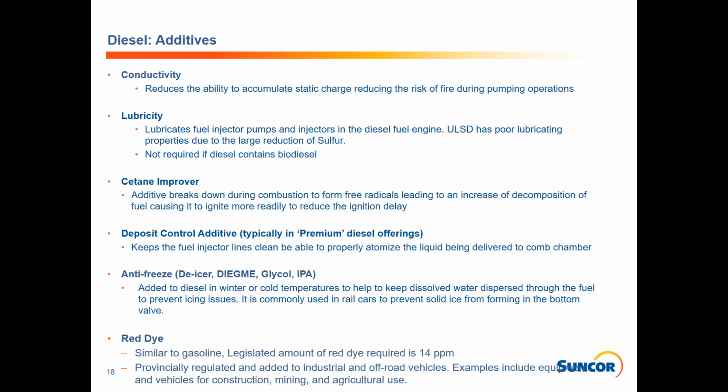Cetane improver improves the cetane. Not widely used, sometimes it's needed. Deposit control additive. This is kind of new in diesel. You'll see these at some of the retail stations calling it premium diesel. It's essentially a deposit control additive and a little bit of cetane improver added to your diesel. Antifreeze is added in the winter cold temperatures to help keep dissolved water dispersed throughout the fuel.